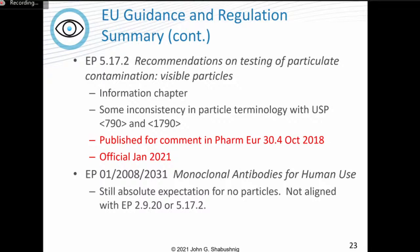However, there are some inconsistencies in terminology between what is in the USP and what is now in the EP. They do not use the distinction with regard to inherent particles that I described earlier. They have put those in the intrinsic category and only have extrinsic and intrinsic particles that are defined. So this may cause some confusion. This became official in January of this year. It was published for comment earlier, but now is an official chapter as an information chapter or as a guidance.